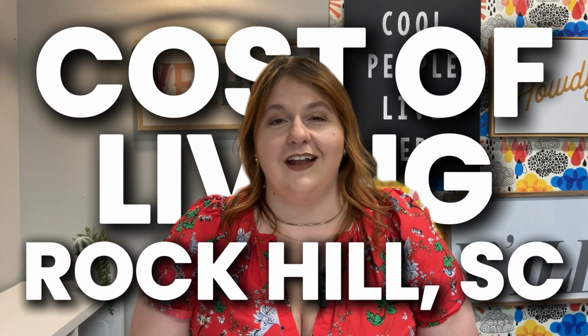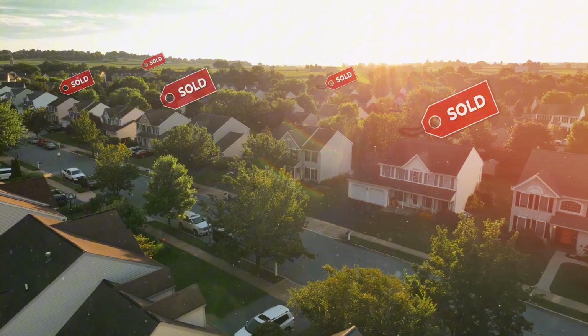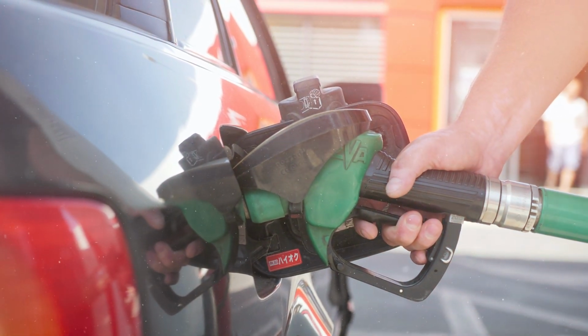Today, we're breaking down the real cost of living in Rock Hill, South Carolina. Not just what it looks like on paper, but what it really feels like when we're living here day-to-day. We'll talk about housing prices, all the way from entry-level homes to luxury listings. Then we're going to dive into monthly expenses like your utilities, your gas, and even how much you can expect to pay on your vehicle taxes. Whether you're relocating or just curious if Rock Hill is still affordable in 2025, I've got the numbers and local insight to help you make that decision.